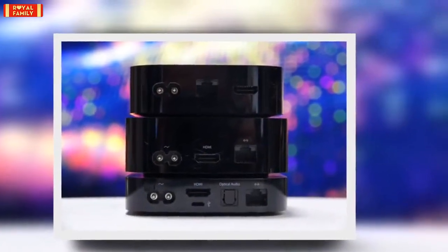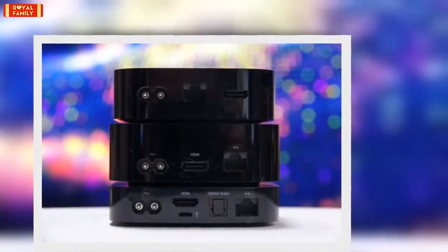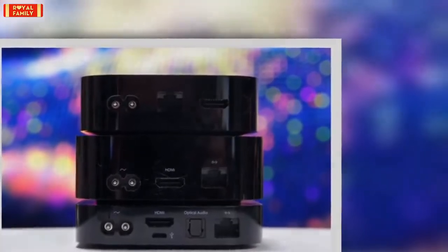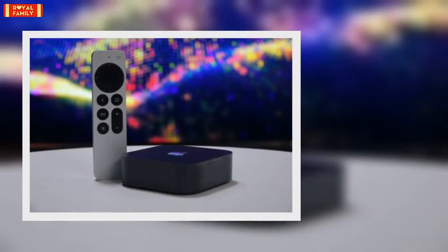And then there's this, the physical Apple TV box. For simplicity, in this review, if I am talking Apple TV, I am referring to the physical box.